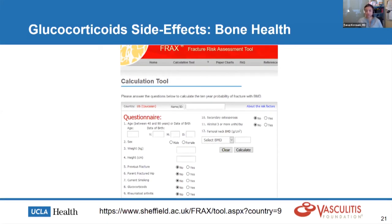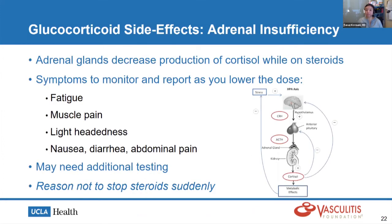There are some limitations. It's using the hip bone density to calculate the score, whereas we know that the steroids usually affect the bone density in the spine. The steroid doses that it considers risk factor are low doses, not the ones that we're using. So you have to do some corrections. But again, it can be a helpful tool overall in assessing overall bone risk from treatment with steroids, and then also tailoring treatment based on that, because we do have effective medications to help with the osteoporosis and osteopenia.